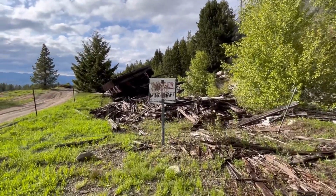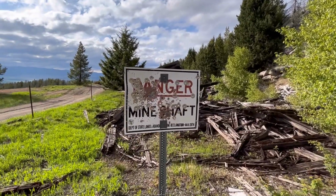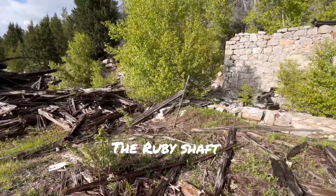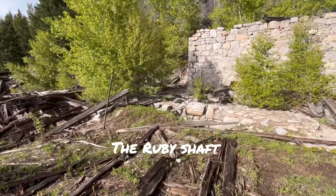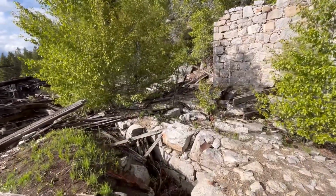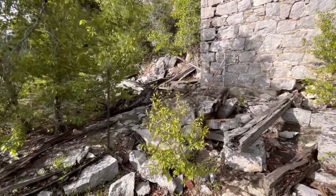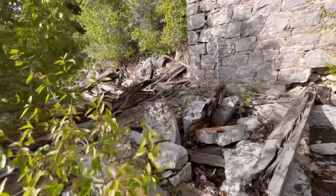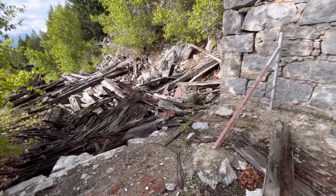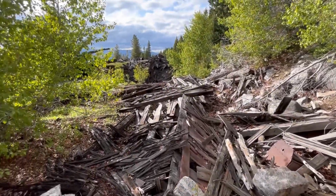And yep, this is the main mine shaft right here. A little shot up, but this is it. I don't think I'm going to be able to get around to the other side. Let's check it out as far as we can. Yep, there it is.